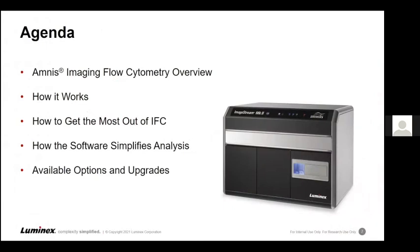Just an agenda, we're going to go over the Amnis system, how it works, how to get the most out of your current imaging flow cytometer, how the software simplifies the analysis, and if we have time, any available options and upgrades. But you guys have a pretty thorough system over there so far.